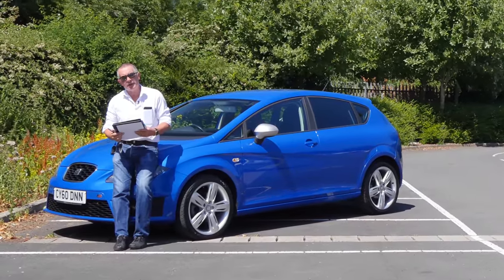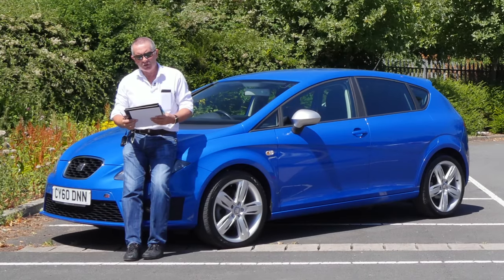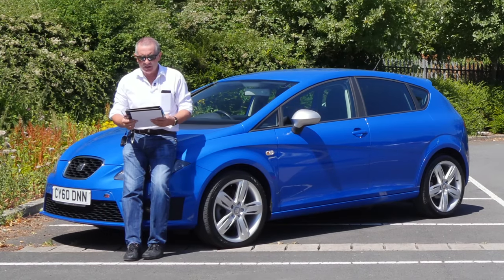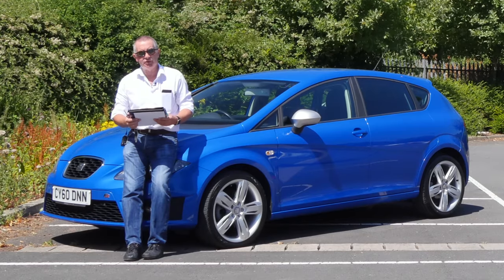New into stock, we have a Seat Leon. It's a 2-litre TDI FR, 5-door, 2010, 60 plate. It's one owner from new, and it's done 59,825 miles.